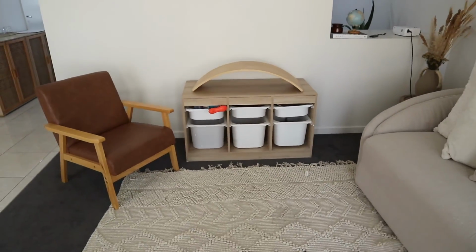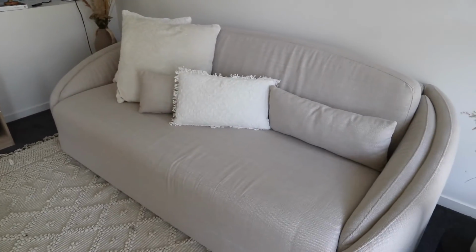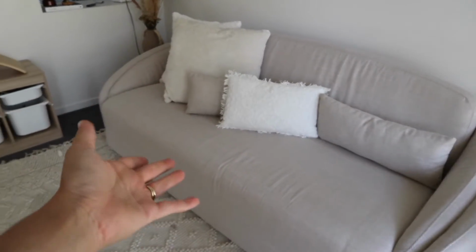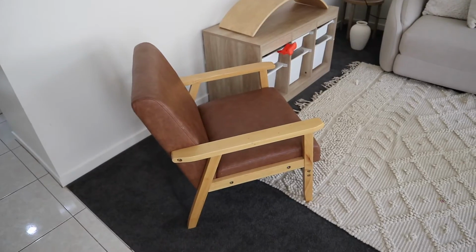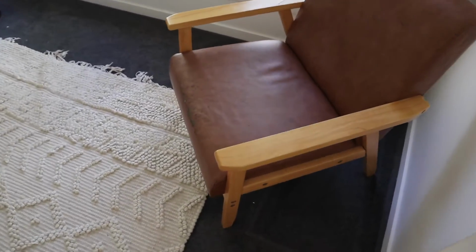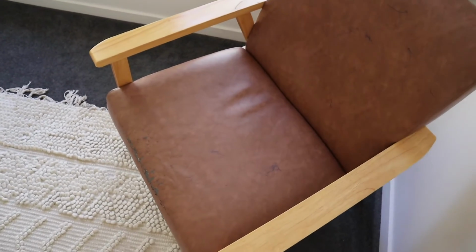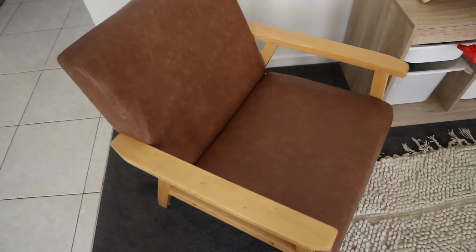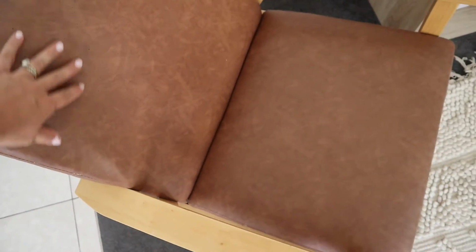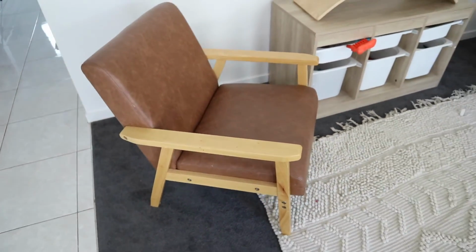This was the kids' toy room, but I have changed it up into more of an adult room because of this new couch. So the kids still play in here. I do think that very soon these two chairs are going to be going to the dump because they're getting quite damaged. This is the chair that has been in our living room, so the kids have had access to it, as you can see. And then this is the one that has been staying in the girls' nursery, so it is in better shape, but now that it's out here, it's probably going to get just as ruined.